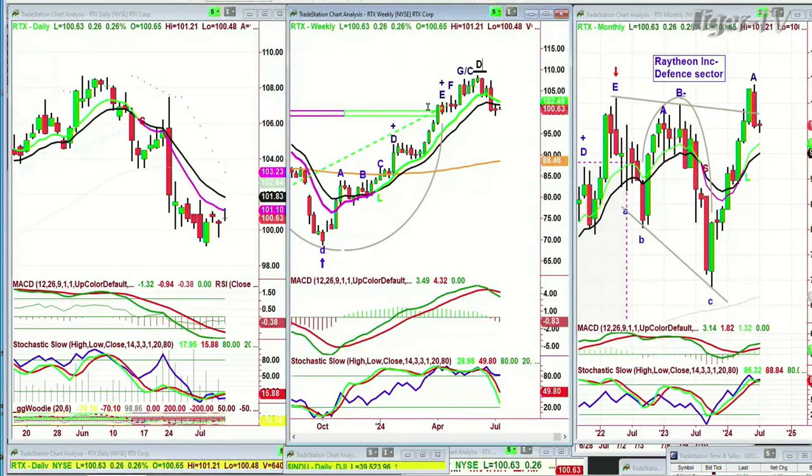So I'm just saying, and actually, I hope Raytheon does pull back quite sharply, because that'll be good news on the Middle East front. But at this particular point, the 9-period moving average is still strong in the weekly chart, but it is pulling back. So yeah, I'd say 97 is kind of the key area this week to hold. If it pulls back under that, that's a problem.